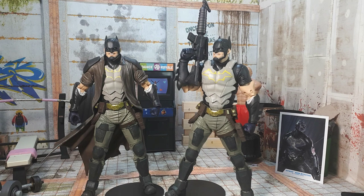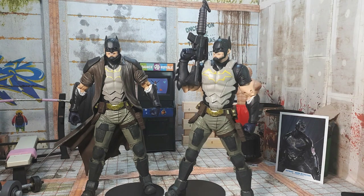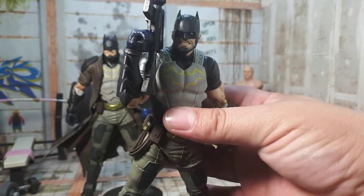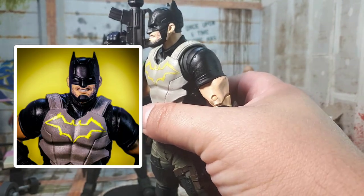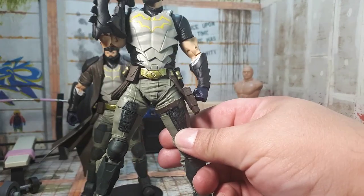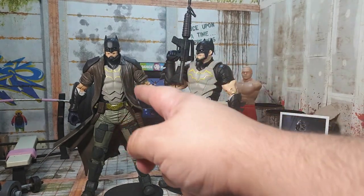I know I've watched a couple of reviews and people aren't crazy over the mask, the ears sticking out, but I love this figure. So is it going to make my top 5 list? You'll have to stick around to find out. But just everything about it, the face, the teeth grinning there, the different cowl with the ears showing, the spray painted bat symbol on there, the thigh swivel, which McFarlane never puts. The difference between these two are literally just the jacket.